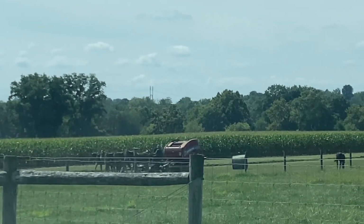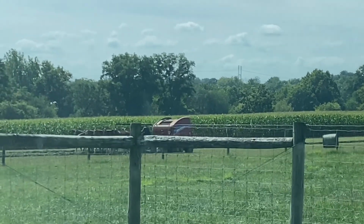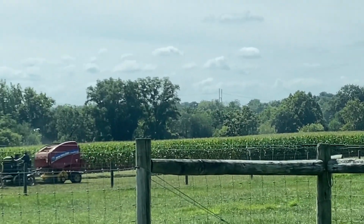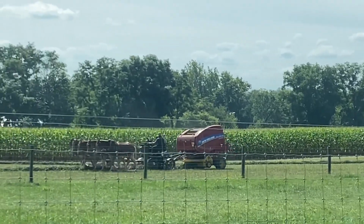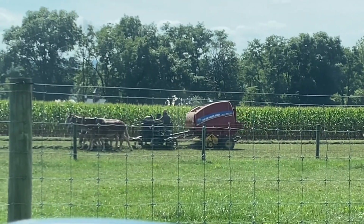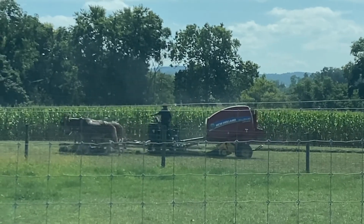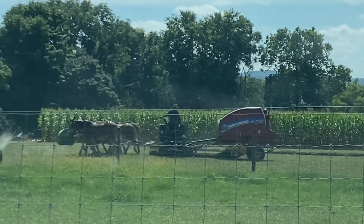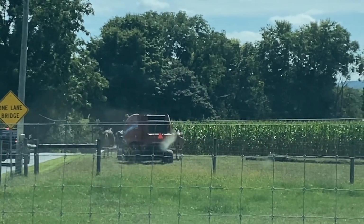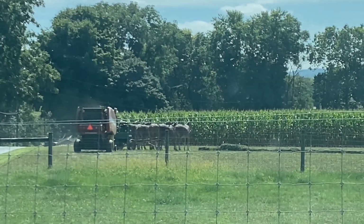You know what I'm saying? It must have an engine that's spinning a PTO to make that thing pick up the hay. There's a good picture of it there. I ain't never seen a setup like that before. It's a gas engine, but he's pulling it with those mules. He should be getting ready to make a bale. That's like alfalfa, it's real green. Yeah, he's fixing to make a bale.